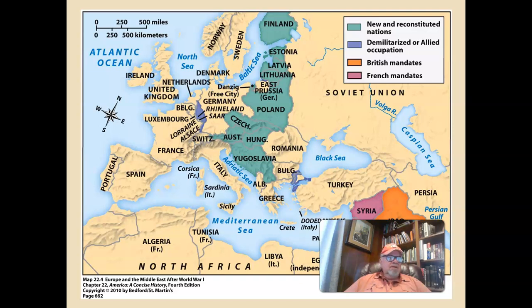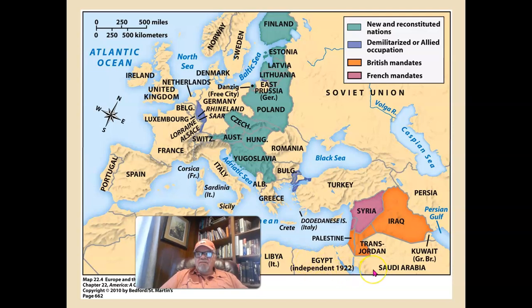Here is a picture of the new and reconstituted nations at the end of World War I. British mandates, which you see there in the Middle East, along with the French mandates in Syria, the British in Iraq, and down in the Transjordan area. Palestine is down to the left there. So we could talk about this another time, but basically the British made promises to the Arabs that they would have an Arab nation free from the Ottoman Turks, but at the same time they also made promises to the Palestinian Jews that were living in Palestine, and those promises were mutually exclusive. I'm sure both parties felt lied to after the war.